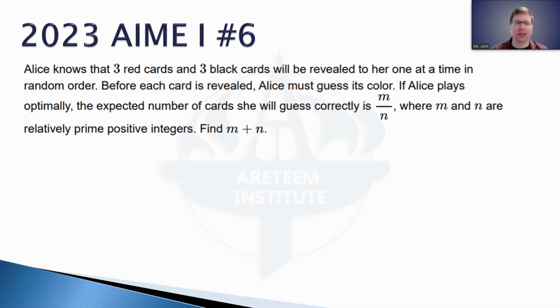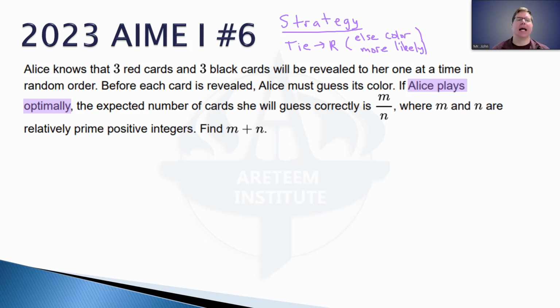Now, before we start, let's talk quick about this Alice plays optimally business here. What does this tell us about her strategy? What could we say about the strategy in this case? Well, the key thing is if there is a tie, let's suppose she guesses red. Otherwise, she guesses the more likely card there, whichever one is more likely, the color that is more likely in that case.